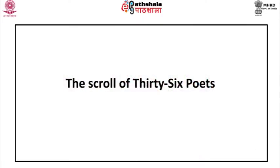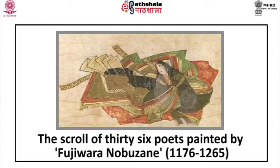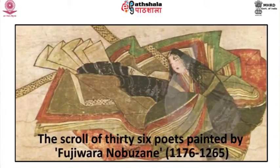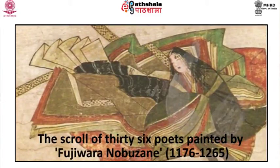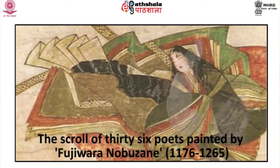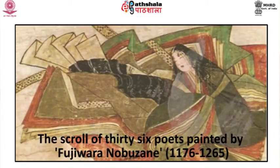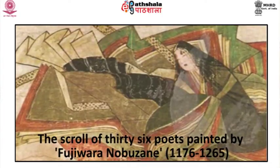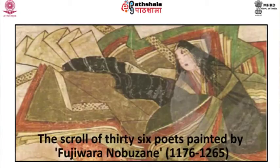The scroll of 36 poets. After the downfall of the Fujiwara regime, something of this fairy tale quality survived in court painting, notably in the scroll of 36 poets painted by Fujiwara Nobuzane. These 36 poets were men and women of the Fujiwara era who were famous for their poems in the native tongue. During that period, portraits of them became so popular that they were given a special name, Kasen-e, immortal poet pictures.